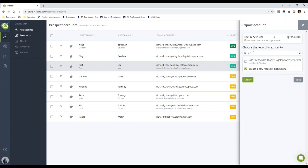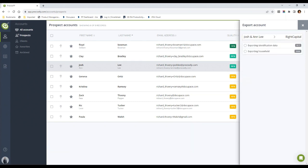So we're actually going out into RightCapital, searching what data you have access to, finding if there's any clients that fit that criteria, and then returning that. So you can say, oh, okay, I'm just going to do a search, and I'm actually going to connect this into the client that I already have. Super nice feature. So we go actually find that, bring that back, and let you do it. You could also create a new record in RightCapital, and I'm going to go ahead and just hit export.